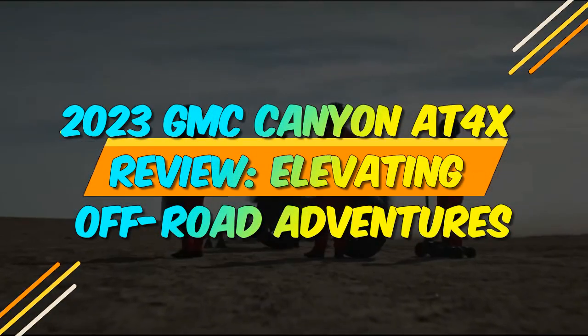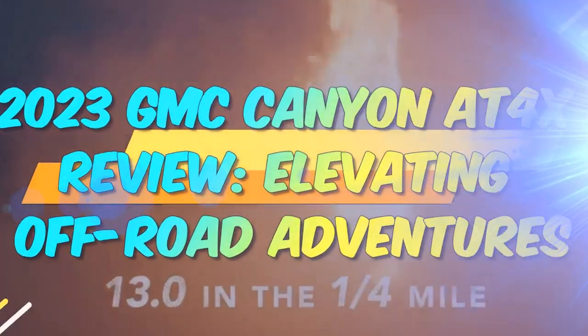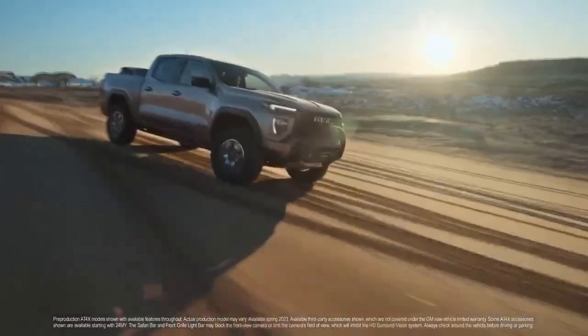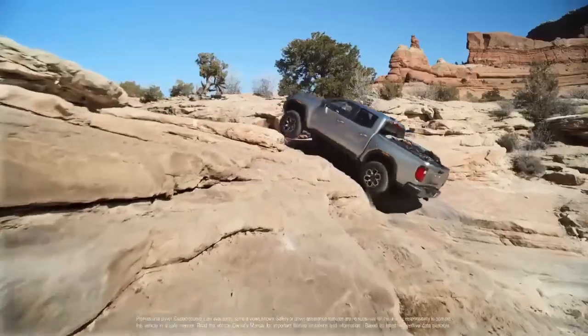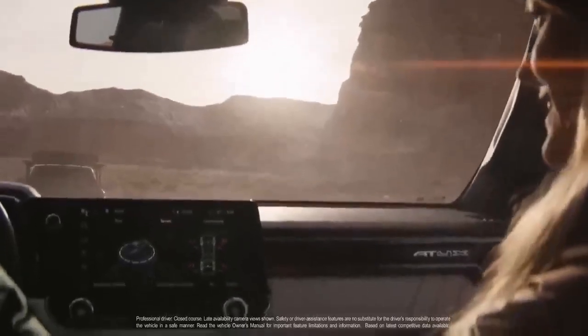2023 GMC Canyon AT4X Review: Elevating Off-Road Adventures. In the ever-evolving world of midsize pickup trucks, the 2023 GMC Canyon AT4X emerges as a formidable contender, promising to elevate off-road adventures to new heights.